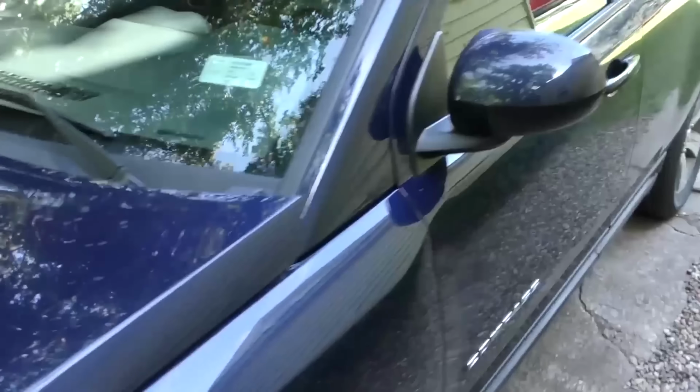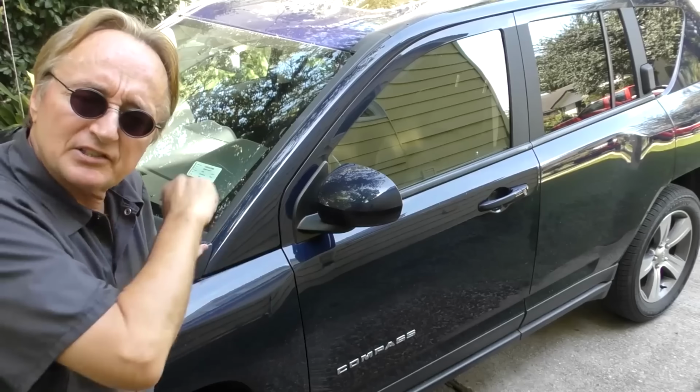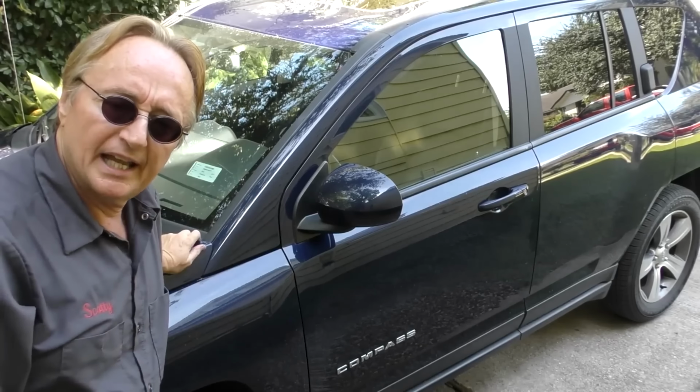Why not to buy a Jeep Compass, even though they look cool? No one has to admit they're cool looking vehicles. There's no arguing that. They got a nice look to them. Now this particular one is a 2017, so it's 3 years after Fiat has taken over Chrysler. And as far as I'm concerned, that's 3 years into the Jeeps being made cheaper and cheaper.